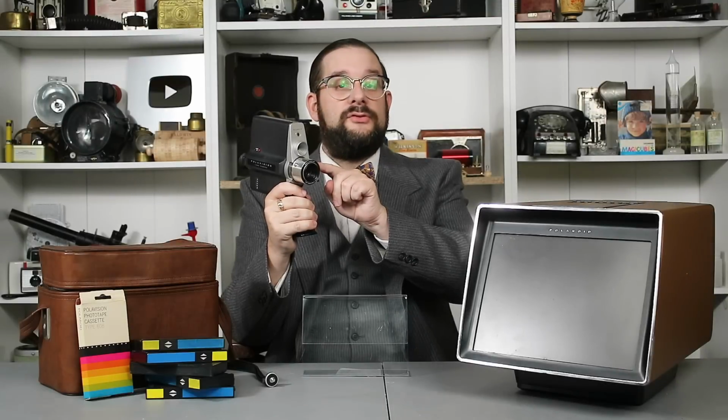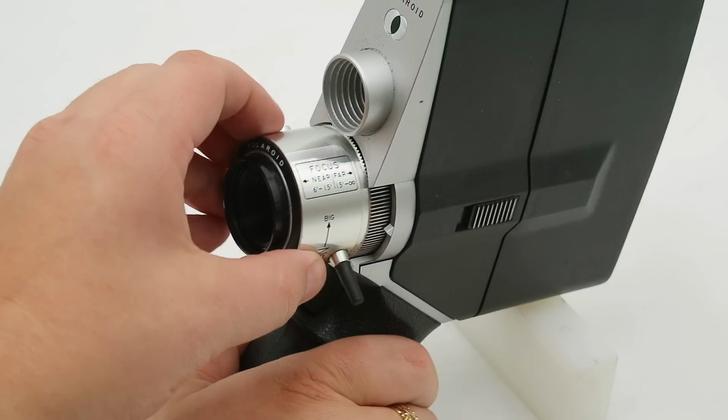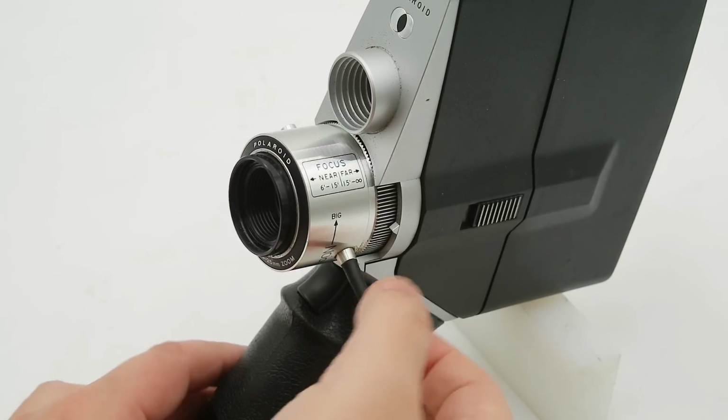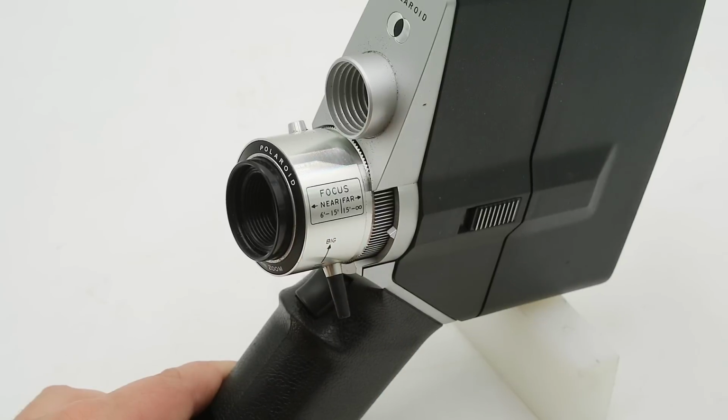Now, moving up to the lens, you can switch between 2 focus settings, 6 feet to 15 feet or 15 feet to infinity, by moving the lens in and out. And the zoom, which is up to 2 times, is adjusted by twisting the actual barrel.